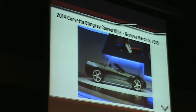We announced the Corvette Stingray convertible in Geneva, which is really exciting, to push this more global and into Europe, to do a major announcement like that in Europe.